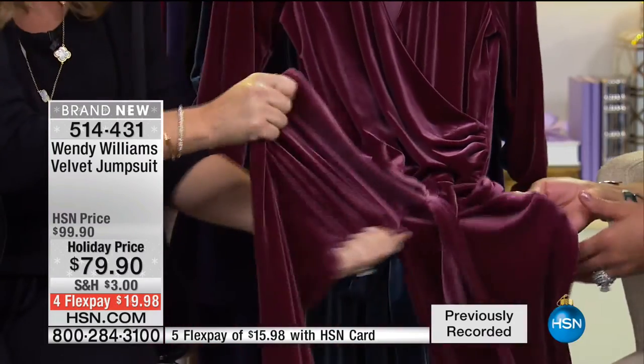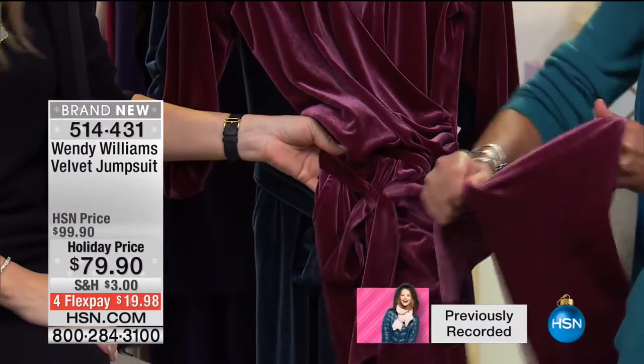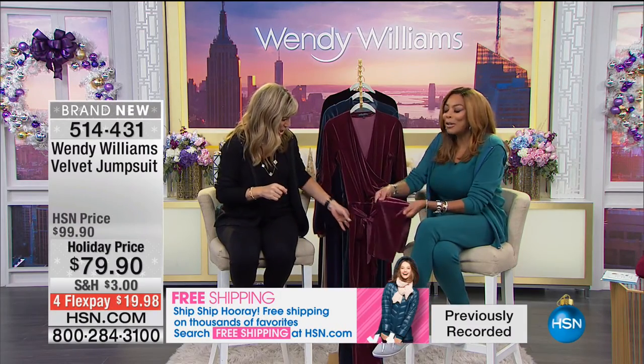And it's stretch velvet. And how little you paid for a fabulous look. Are you kidding me? Look at this. And it's not thick velvet. It's not the scratchy velvet. It's like silk underneath. No, this is the good stuff.